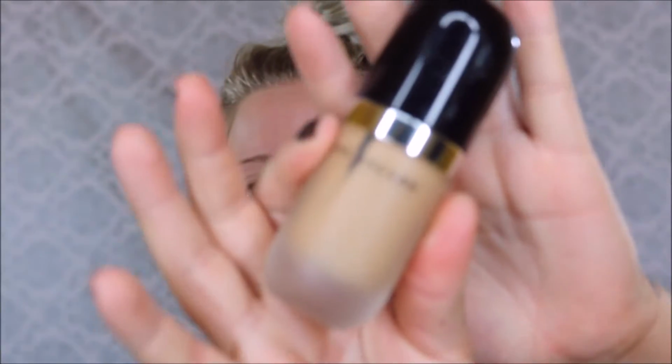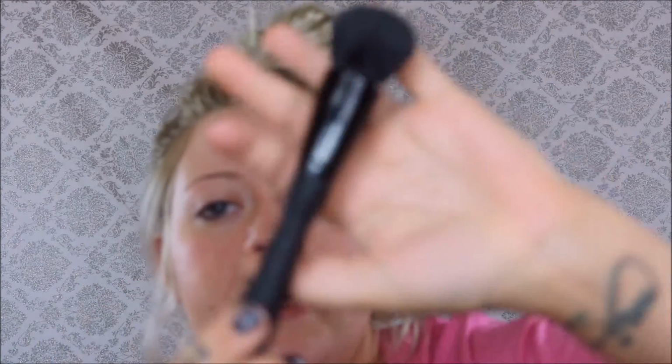So now I'm gonna go in with my literally favorite foundation. I used this in my first video, the Marc Jacobs Remarkable Foundation. Honestly, I just haven't found anything that compares. And I am going to put that on with my IT Cosmetics Velvet Luxe LBD foundation brush.